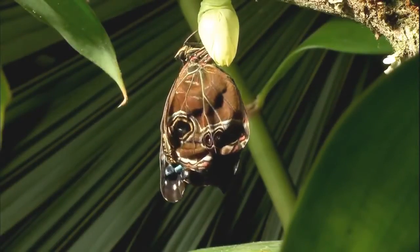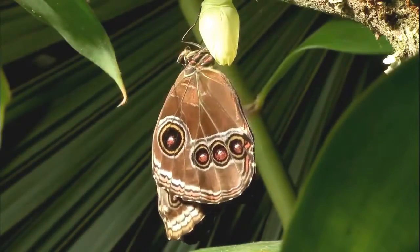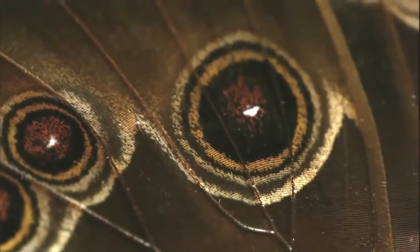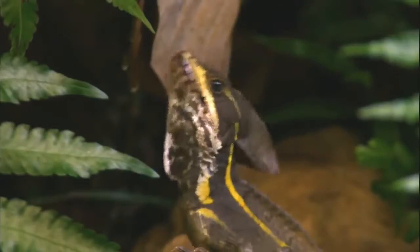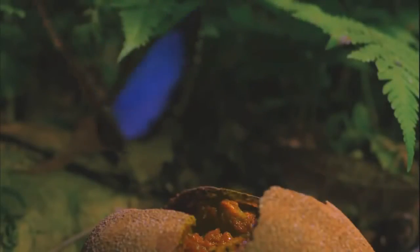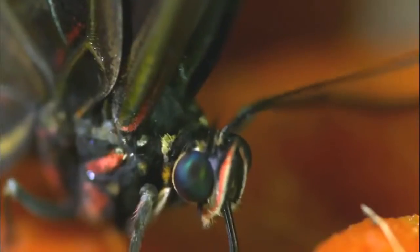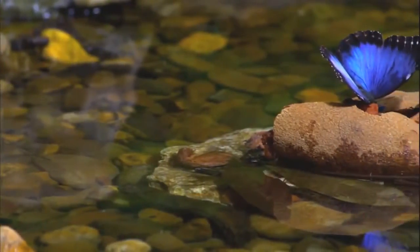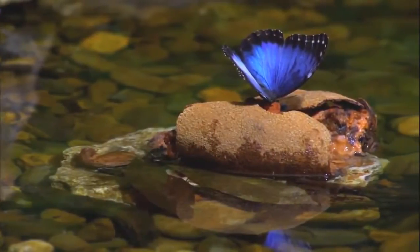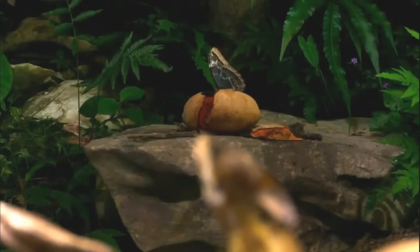What's more, when the morpho emerges from its cocoon, it's covered in markings resembling eyes. Eye spots can make a butterfly appear larger. As long as the morpho is flying, the lizard is no threat. But food at the water's edge tempts the morpho. Surrounded by water, it should be safe for it to stop and eat. With the pond in the way, most lizards wouldn't stand a chance.